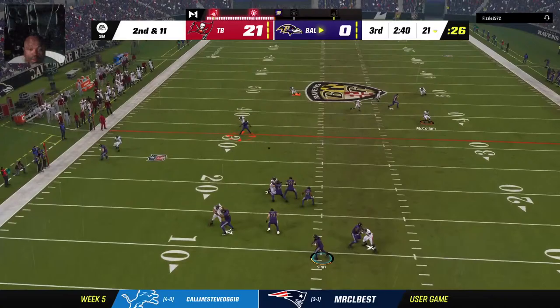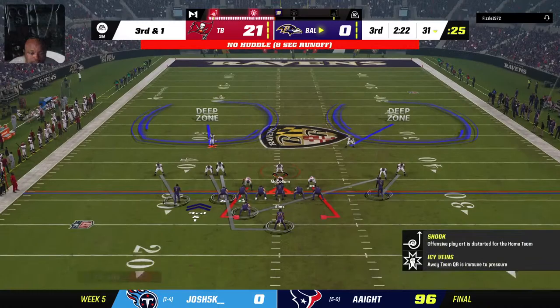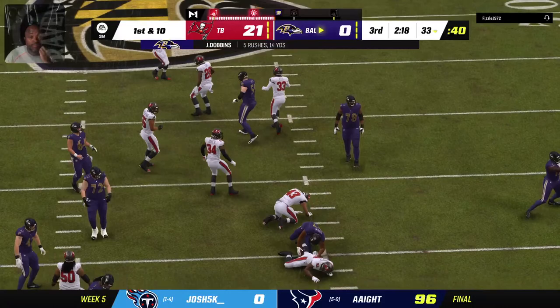They sure put the coverage guys in a stress on that one. They thought they were going deep. Ends up curling inside for a nice chunk of yardage. They'll try to run for it with Dobbins, and he's able to get it to the 33. Good enough for a first down.